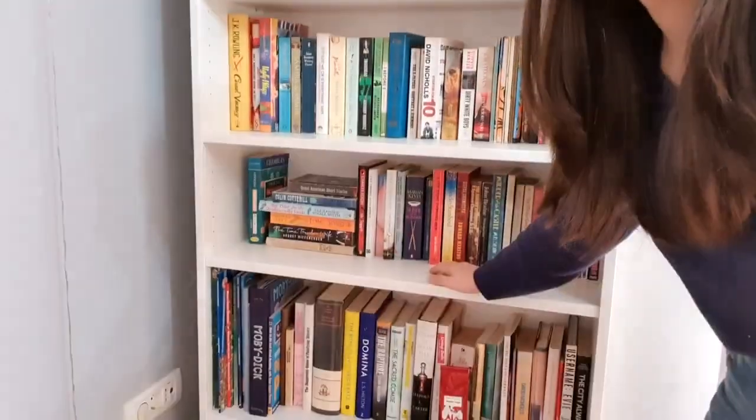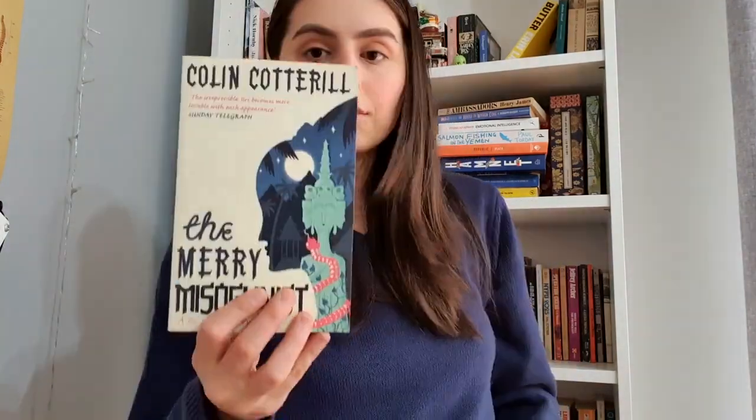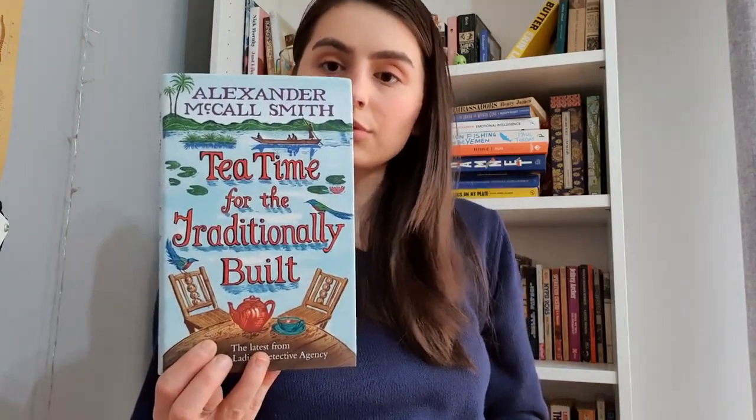Now for the fourth bookshelf, you can see it. It's this one here. Again, none of these I have read. So let's go through them. First is the official Scrabble words. Will not count this because it's just Scrabble words. Great American Short Stories by Wallace and Mary Stegner. Edited by them. There are a lot of stories in here. The Merry Misogynist by Colin Cotterill. The Time for the Traditionally Built by Alexander McCall Smith. The Long Song by Andrea Levy.